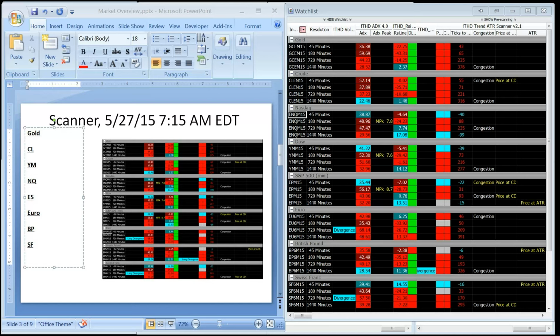Okay, so looking at the radar screen only, what are the things that are jumping out at all of you? I shouldn't have to do this for you. You should be able to do this now. Start with gold. What's jumping out at you? Okay, what's the next thing we're going to look at? The next column. What stands out at you with gold on the next column?